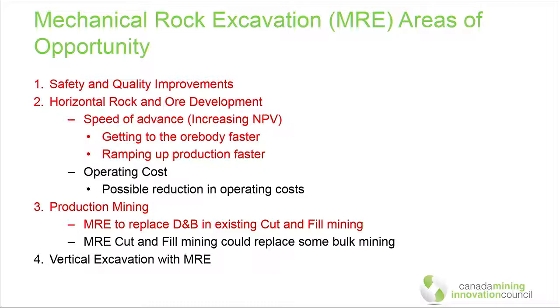If we can get to ore bodies a year sooner, 2 years sooner, it takes projects that are marginal and increases their value significantly. We're not looking at operating cost right now. We're considering the operating cost will be a wash at this point, but as we learn more about the cutting technologies and get them active in the mines, we'll have a better handle on operating cost. And we, as some of the CMIC partners, really would like to get cutting in ore using mechanical excavation as a replacement for drill and blast.